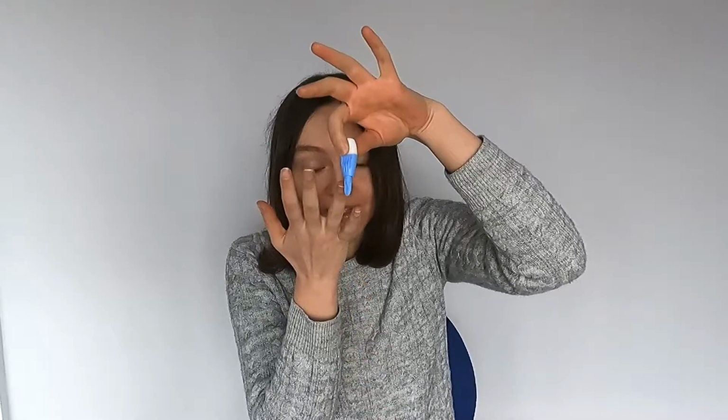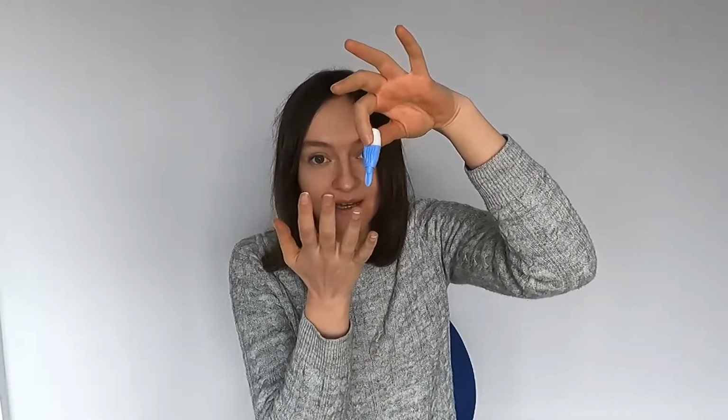Yeah, like I said, it doesn't really hurt. It's just quite scary to do, but basically you just press it down and it goes, and it pierces a tiny little hole. You can't even really see it at all, it was a tiny little hole. So that was just the other day.